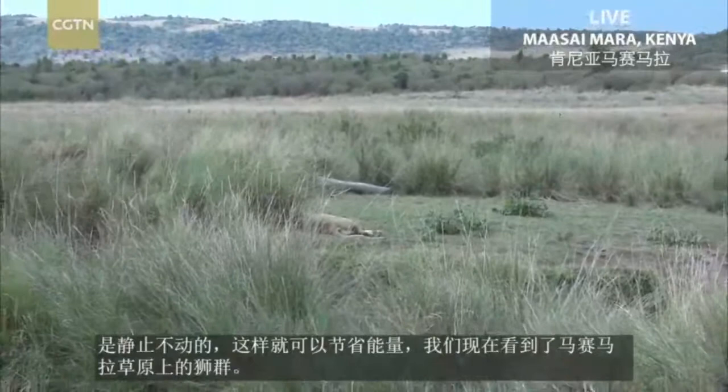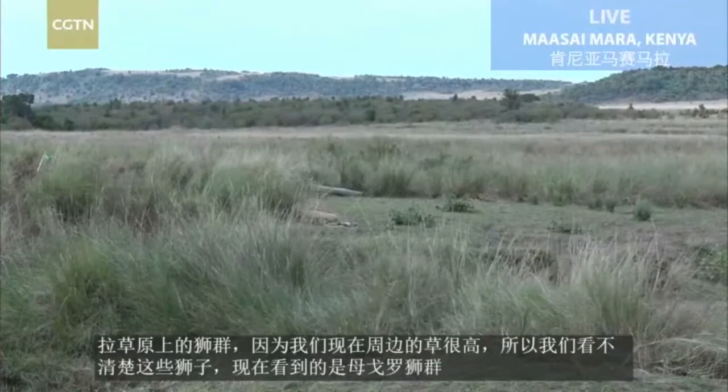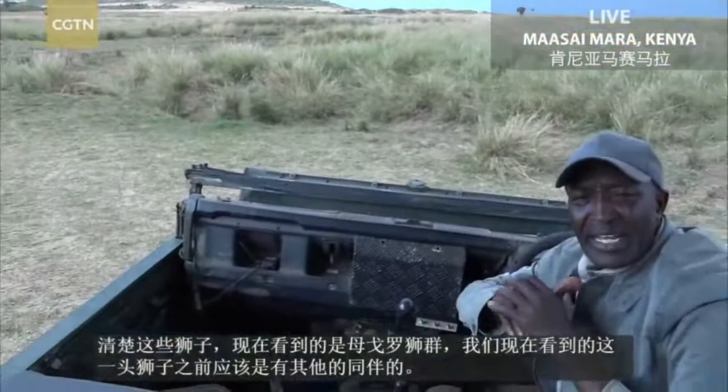And this particular pride is called the Mogoro Pride. So that's one girl, and she got a sister at one point. We saw them last night, and not very far from where we saw them. My guess is what would happen, they stay very close to the river and they know they can chance other wildebeests coming to cross, and if that happens, they can easily catch one.